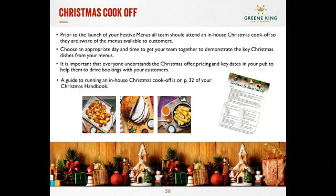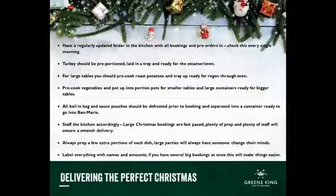In-house Christmas cook-offs, guys. A lot of you would have done this menu already, but for those that haven't, it's a really good idea to run a Christmas cook-off. A guide of how you're doing that is in your Christmas handbook, on page 32 of the handbook that you got from the Christmas conference, the Christmas roadshow you had. It's really important that you follow that guideline.